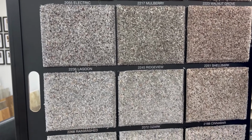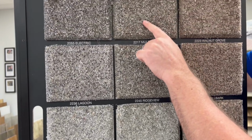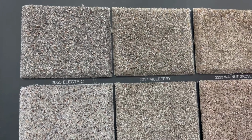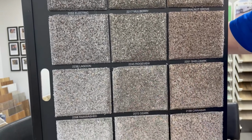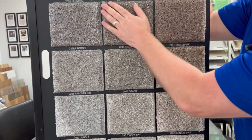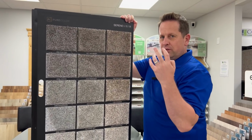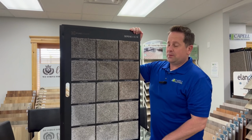These are nice. I mean, they're very neutral, but it looks like some of these flecks have like yellows and a little bit more orange, so a little bit more color variation. That's good for hiding different things. You have kids and pets and things until you're ready to clean your carpet. But this feels soft. We still haven't developed the technology yet to transfer feel from a video, but if we ever figure that out, we will pass that along to you.